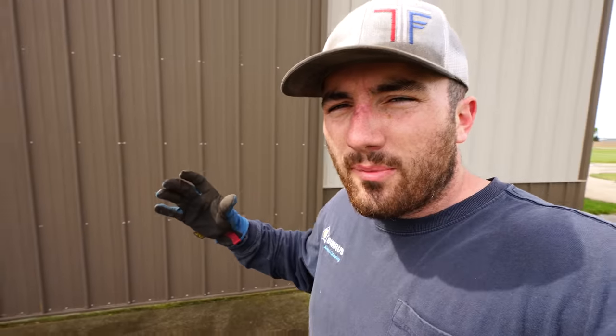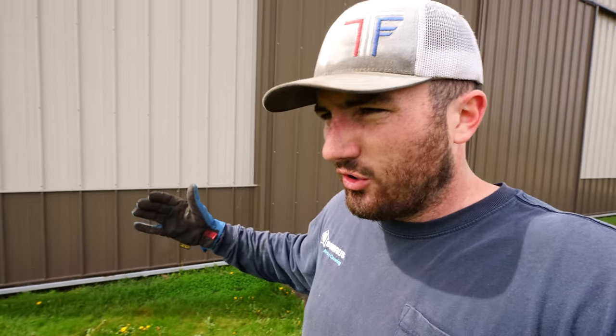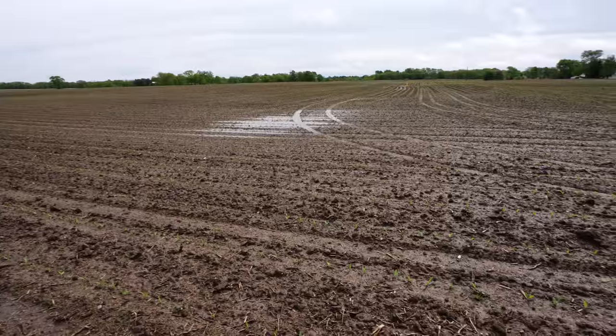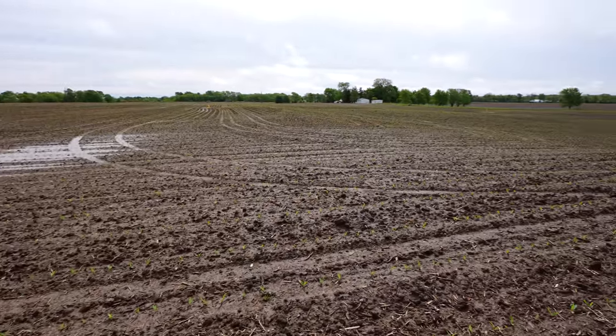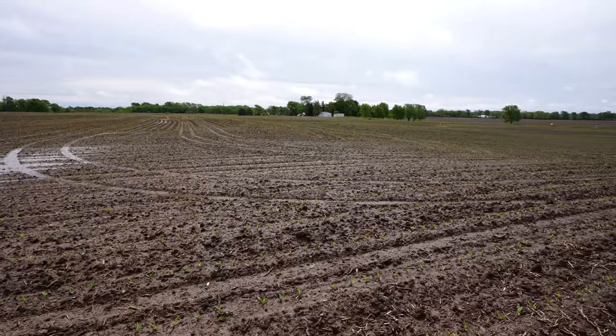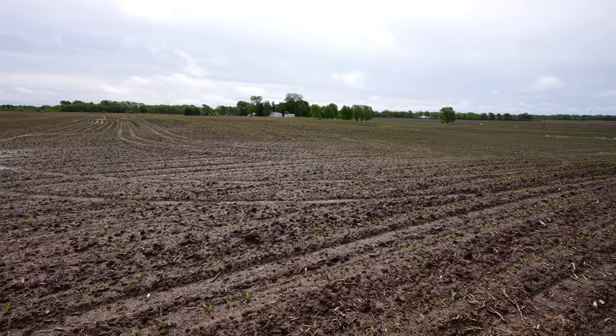The unfortunate part about all that rainfall for the people in that Springfield corridor into the southeast is that they're probably in the same exact situation we are. 90 to 95% of their crops are out of the ground. This right here is actually one of our later planted fields of corn, and it's already knocking on the V2 vegetative growth stage. This stuff's just gonna continue to grow exponentially if the sun shines and the temperature stays warm.